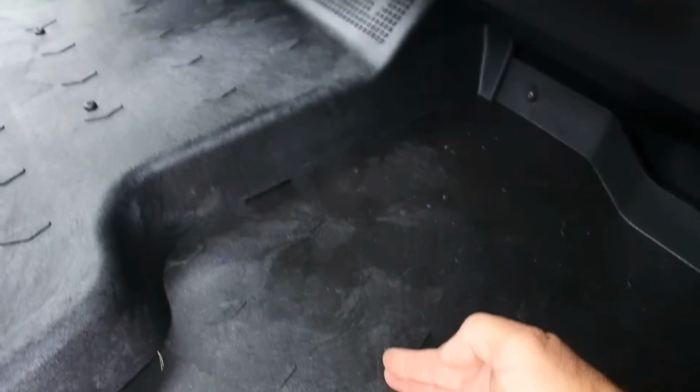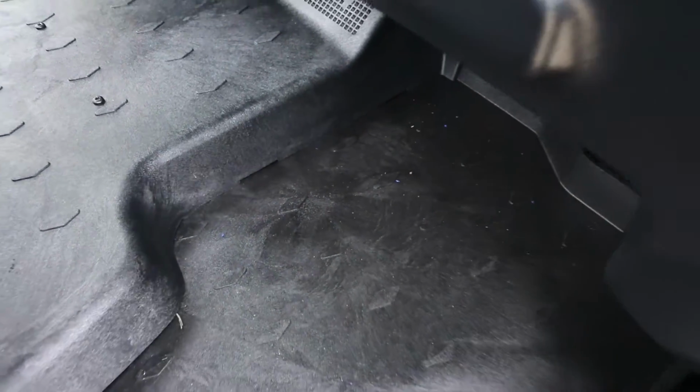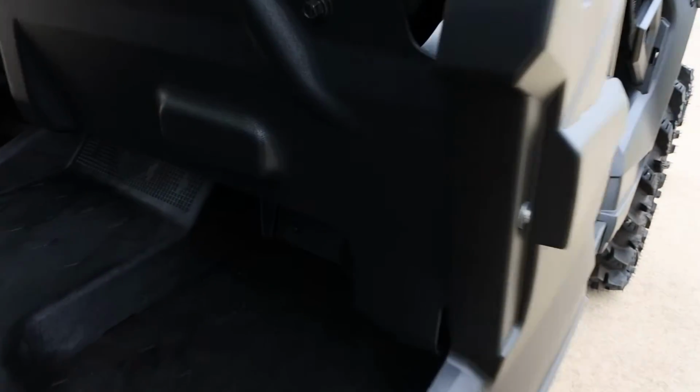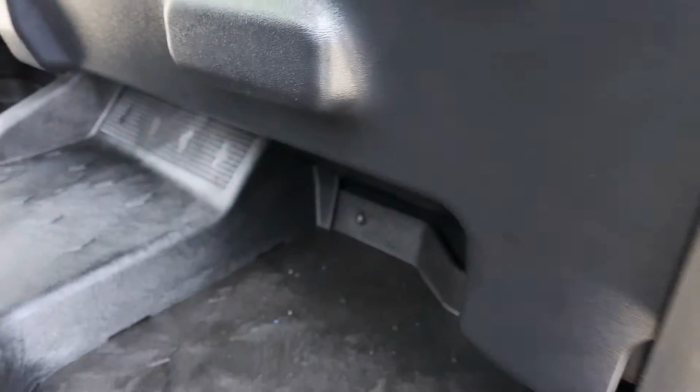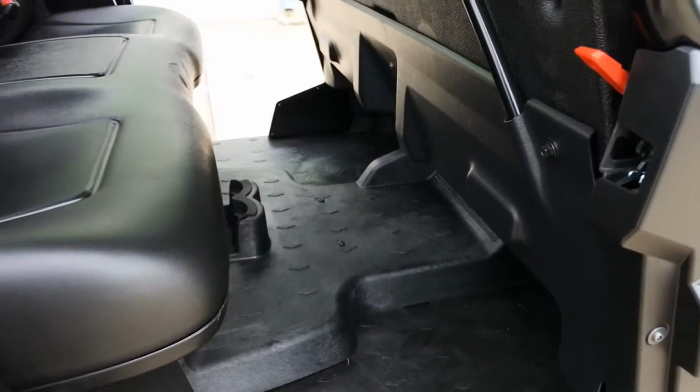Normally this would come kind of straight down to the floorboard. And so what Arctic Cat's done is they've made a cutout there, and so you can put your feet now underneath the front seat. So it's very roomy in the back seat. Lots and lots of leg room.